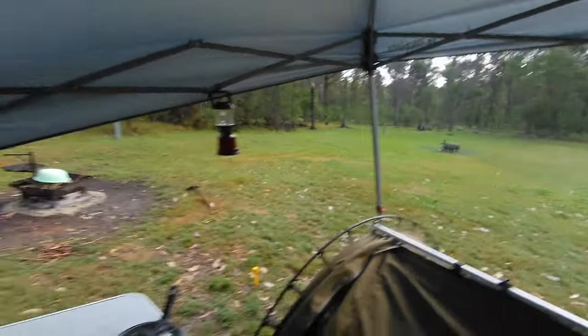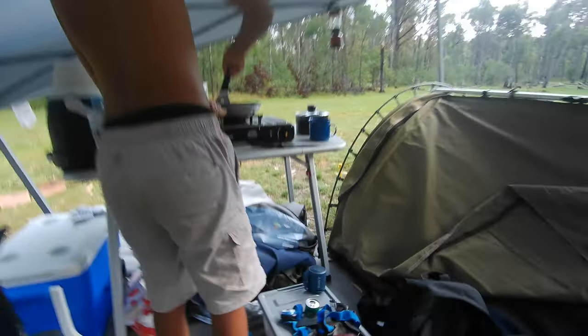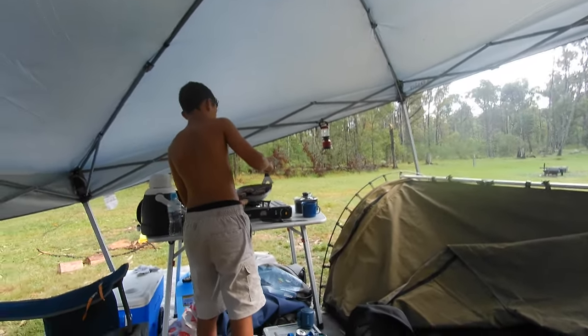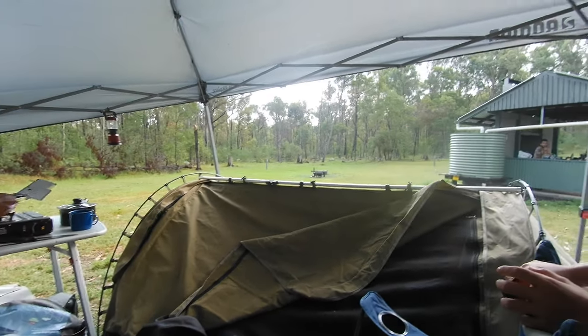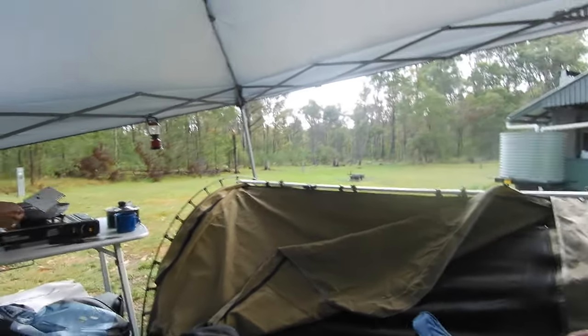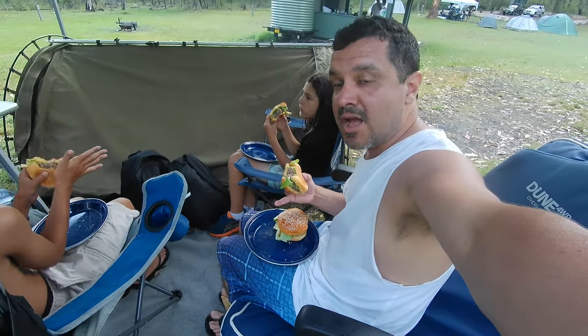All good. So we're just cooking dinner. Well, it's still raining. It's all good. Messing about, being clowns. We're going to have burgers tonight. So it hasn't really cooled down yet. I think it's slowing down the rain, but hasn't really cooled down yet. So we're just having hamburgers.